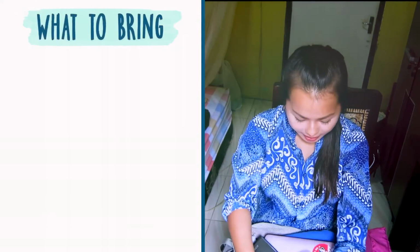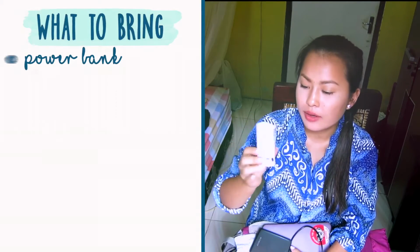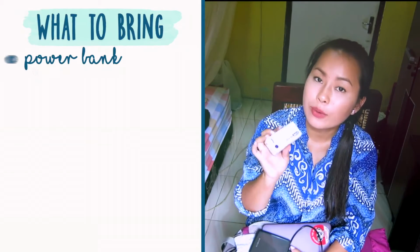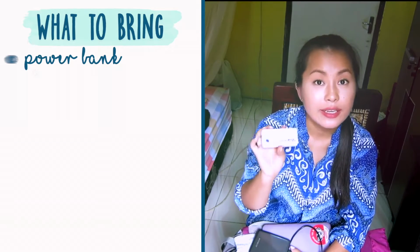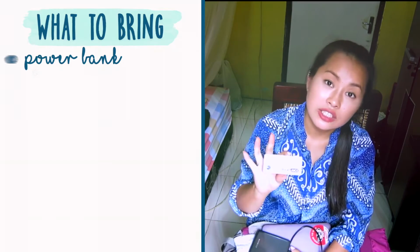So first I am going to start out with the list of what to bring. Let's go. So the first thing I have here is a little power bank, and this I got back a while ago in the States. It was about $10 or so. I got it on sale, but yeah, see if you can find a power bank because you will be using a smartphone most likely. So make sure you get a power bank, but if you don't, sweat it. You can find this in Indonesia as well.